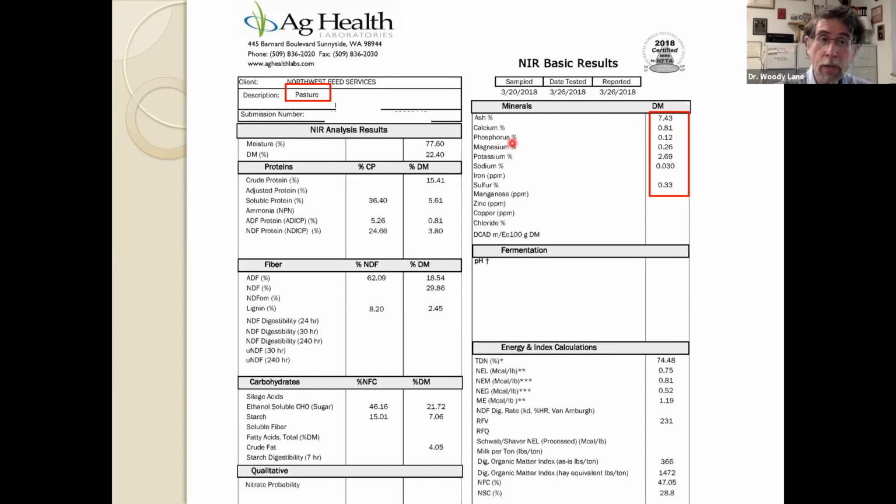And if that tetany ratio, rule of thumb, is over 2.2, then that forage has a high risk of causing magnesium tetany. Well, I took a look at the levels here, and this magnesium level right away is 0.26. And I know that's a pretty high level of magnesium.